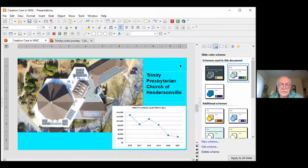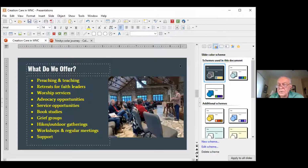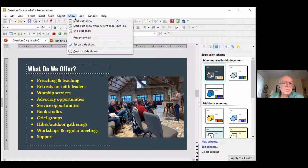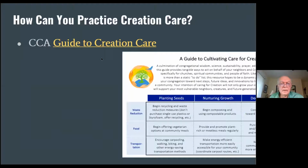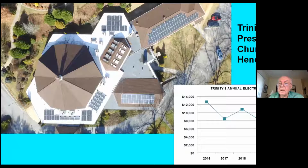Three words on how we at Trinity Presbyterian Church got involved in CCA. We were one of the initial supporters of the Creation Care Alliance about 6 or 7 years ago when the program started. But we were not heavily involved in it at the beginning. In 2018, at Trinity, we decided to start to do some solar panels. Straightforward, we just went for the big things.